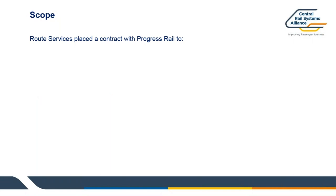So Route Services placed the contract with Progress Rail to supply the double slip crossings, which is basically something that had been supplied by Progress Rail since the layout was last renewed and before then. So they've got the castings and molds for the double slip crossing. We were going to have them EDH'd. That was the initial starting point because of what we'd done in 2015.